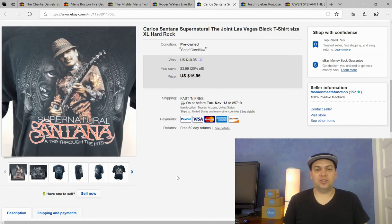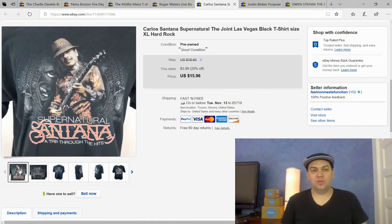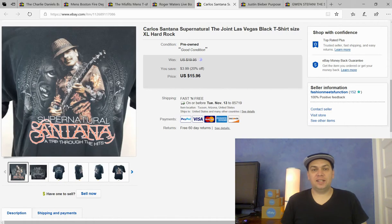Here's another concert shirt. This is for Carlos Santana, and this was live at the Joint in Las Vegas. So again, this is a very specific concert shirt that's only from one show or one venue. I don't know, maybe he had a standing series of shows at this venue in Vegas or something. I took a best offer of $12 on this because I've had it for a long time. So I took a low price trying to get it out of my store.